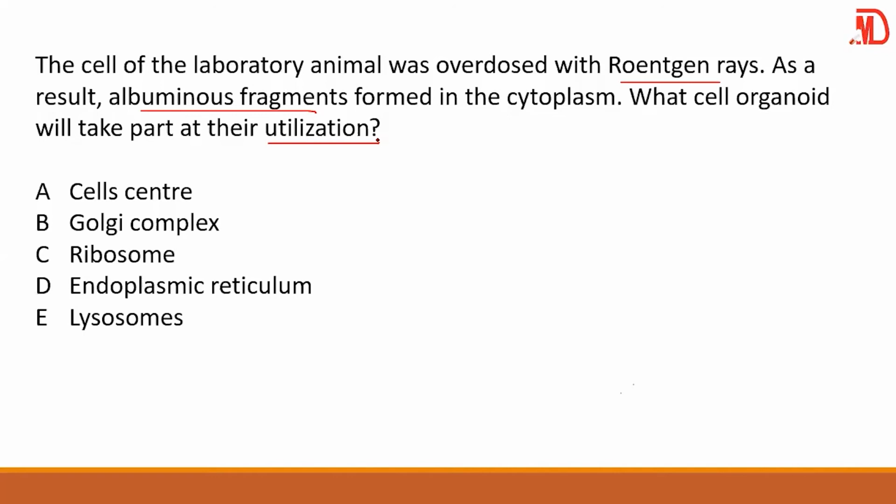And again, what organelle is involved in the destruction of cells? Yes, lysosomes. These are involved in the destruction of cells. So it will take part in destruction of all these things, thereby leading to what? A lot of fragments of the albumins. So your answer is E.